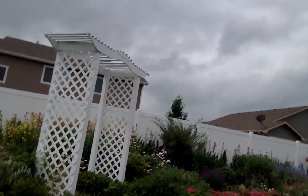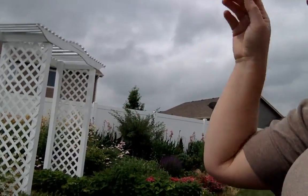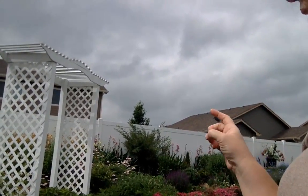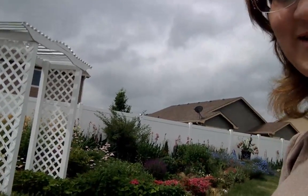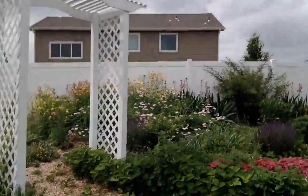And I was just sick. We left some beautiful arbors in Kansas that I just loved, that I made with some old windows. And so I asked Mike to make this for me for my birthday, so he did. So I was super excited about that. You can see he put in a really nice path.